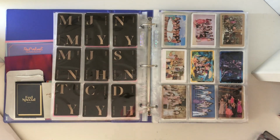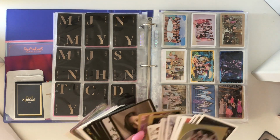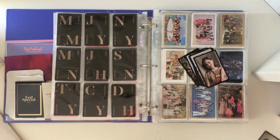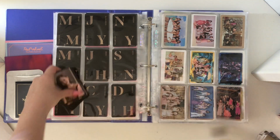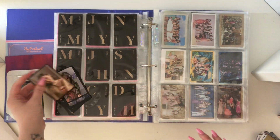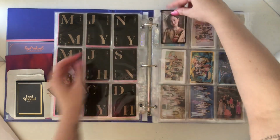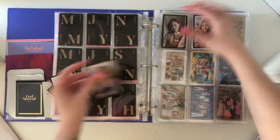Anyway, okay, so I've got to remember which was which. Okay, so I believe this is version A. So I'm gonna grab some 9-pocket sleeves. Yeah, I definitely think I'm gonna have to get a fourth binder, which, that's ridiculous, I am aware. But it's just getting way too full. Especially because I like to keep obviously all these OT9 sets, so.